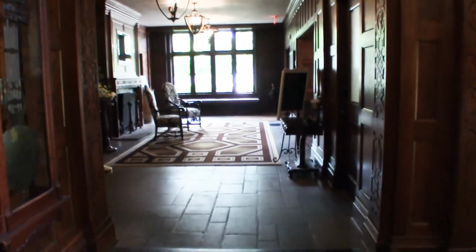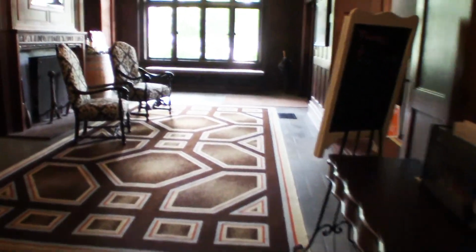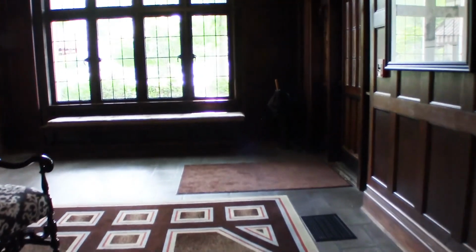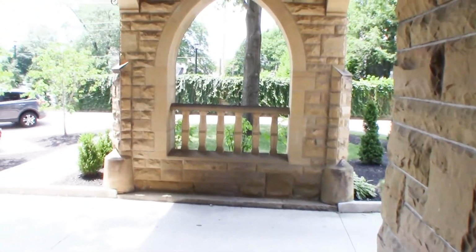And back in through the entryway here, you come in the fall and they'll have a nice roaring fire in the fireplace as you walk in. And we'll stroll out the front here. I'll show you where they are set up to do amazing weddings. They have a beautiful ballroom in the downstairs level. And look at all this beautiful stonework.